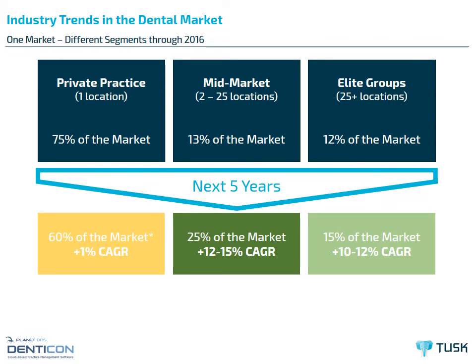This is a slide that breaks down what I call the segments of the pie. And in 2016, private practice made up about 3/4 of the overall practice of dentistry. That's the box on the upper left. Private practice, single doctor, single location being 75% of the market.